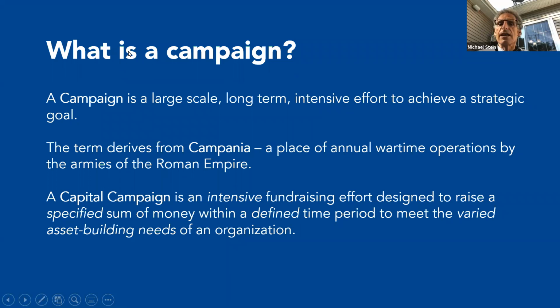But for each organization, it's going to be something different. Not on the slides, but what I want to talk about is what is not a campaign. Well, that's not this next slide yet, Nick. What is not a campaign, this is off script.